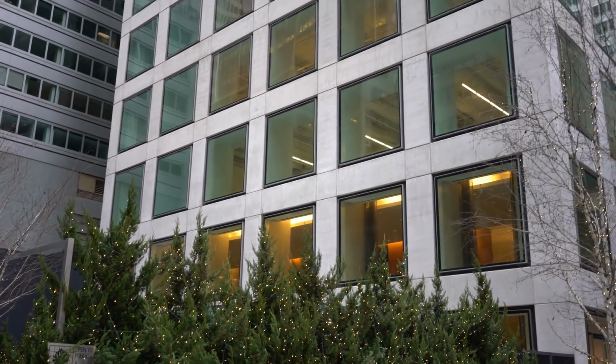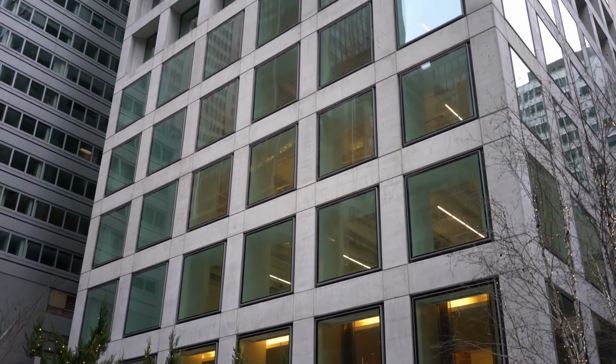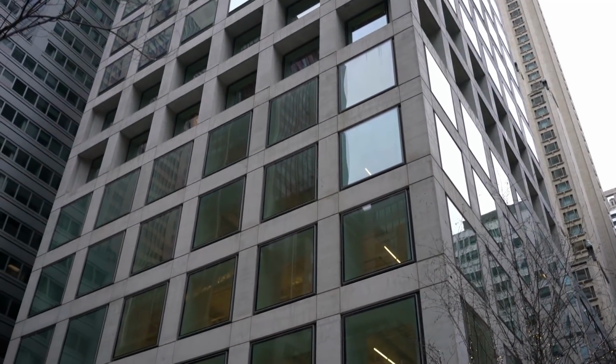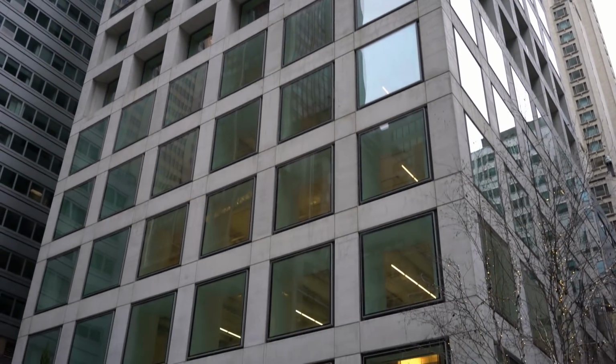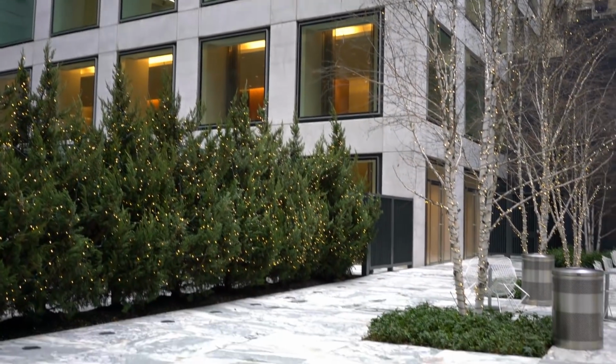And you can see just from looking at the work, superb. Everything about this building is superb. And that's the way the builders wanted it to be. They wanted it to be superb. Even looking at this park, superb.